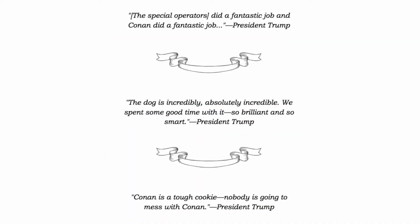This is what he said about Conan. The special operators did a fantastic job, and Conan did a fantastic job. The dog is incredible, absolutely incredible. We spent some good time with it. So brilliant and so smart. Conan is a tough cookie. Nobody is going to mess with Conan.